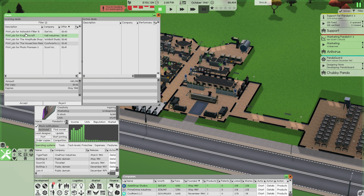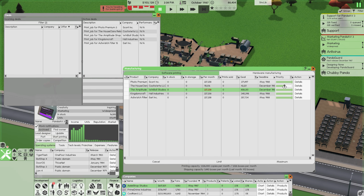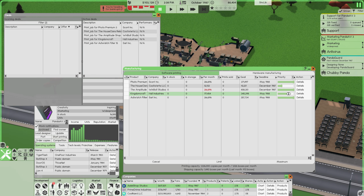So we'll go ahead and look at all of these jobs. A couple of these are quite large, but I have a feeling we'll be able to do all of them. The amplitude is the only one we can't quite do. We bring this down to where it needs to be, only 42,000 a month. There, and then the rest of them, these are in May of 88, so they should be fine. These are in December. This is the only one we're struggling with, so if we bring some of these down in terms of priority, we should be able to get to a point where we can have enough to print all of these. It would be nice if there was like an auto feature on this, but there isn't.